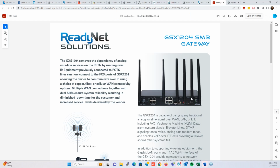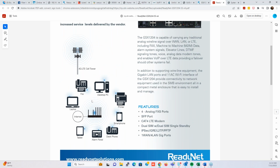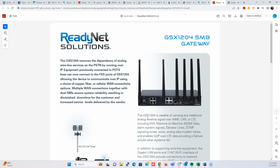That's probably where I should have gone, then I wouldn't have the rolling product, but there's what it looks like with the antennas. This is the back view of the unit. You can still mount this vertically or horizontally on a wall if you needed to with the rack ears that are provided, or you can mount that into a rack. And just some of the things that we show: not only can you provide fax services, desktop, internet, printer, alarm panel, there's all kinds of different things that you can provide services for through those FXS ports as well.